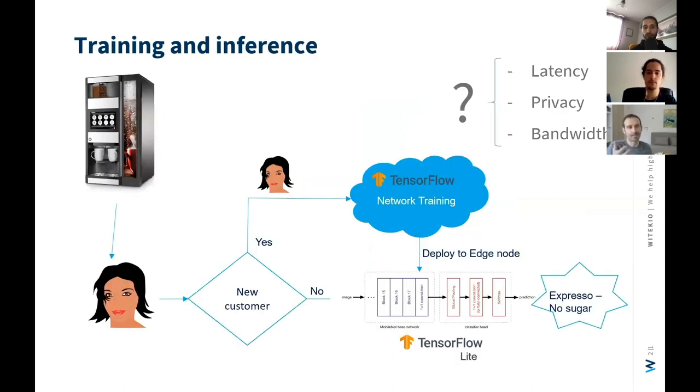If we look at the example behind AGI, what do you want to do when they talk about AGI? Basically, you want an asymmetric system. You want to have the inference on the edge, so the ability to run a classifier, for instance, and the training in the cloud. If I take an example with a smart coffee machine which is going to be able to recognize customers, if it's a new customer, it can retrain the network in the cloud to learn that customer and then adapt the settings of the machine for that customer.